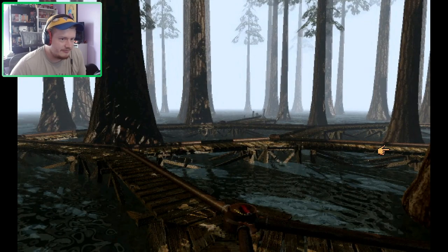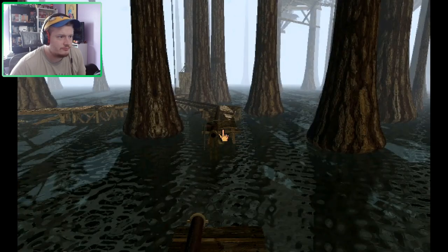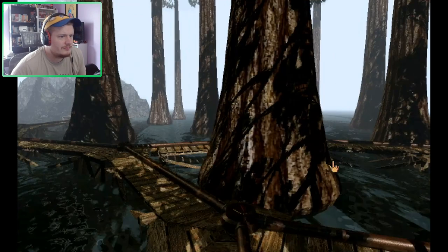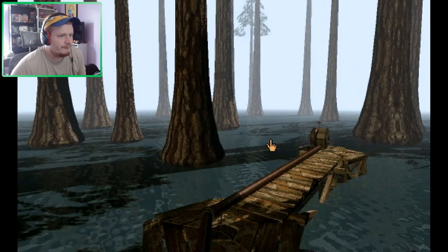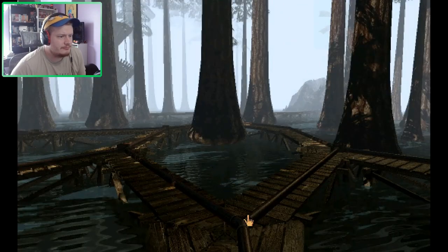Jesus Christ. Okay. What else can I power? That's fucked. That's broken. So I guess I can't power that one. Is this the only thing I can send water to? No. What is this? I don't know. Let's try it.